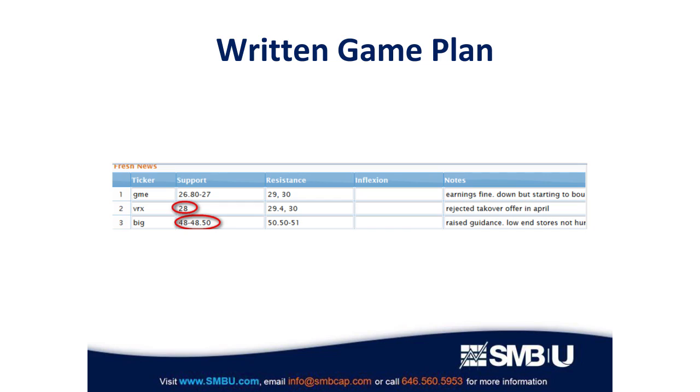Now, if we wanted to get a little bit more sophisticated and do something else, if we knew from that written game plan, what we had written was 48 to 48.5 was the potential support zone, what we could do is have one script to get us long at the bottom of that support range, and then another script that basically said, if it consolidates there and then breaks to the upside, perhaps we'll get long.